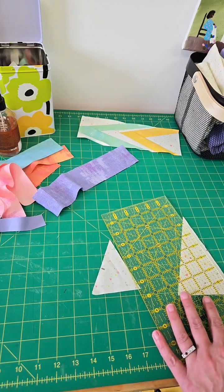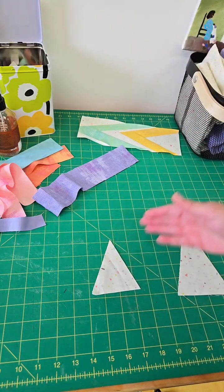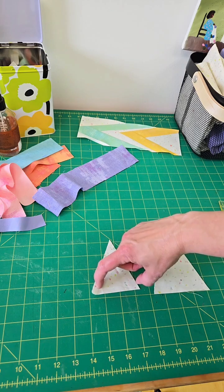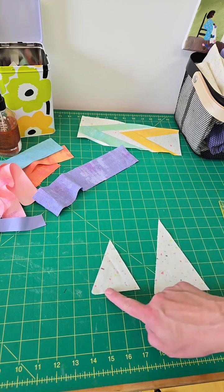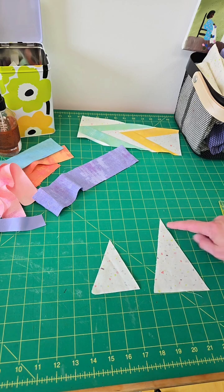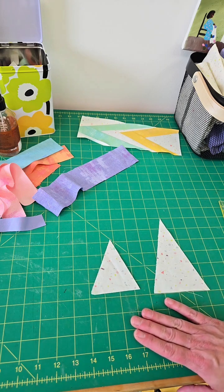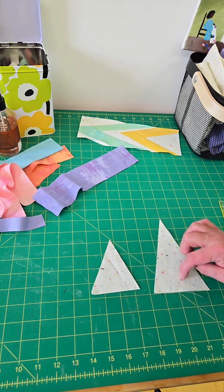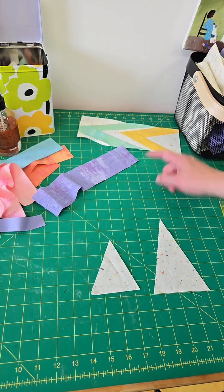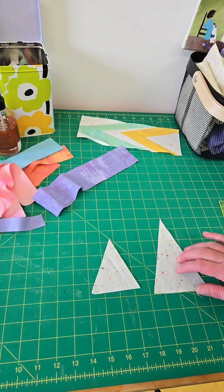So these happen to be scraps that I had left over from a previous block. So they were already in this triangle shape. What you want to make sure is that the bottom of the triangle is relatively on grain and that these are your bias edges. It's just going to help the overall block stay a little bit more stable at the end if you keep that bias to there. The whole sides are going to end up being biased because we trim them. So let's start with something that's stable. That will help the block in the end.